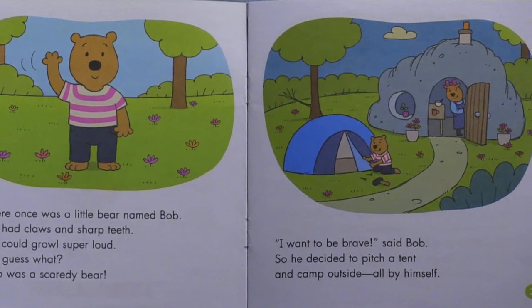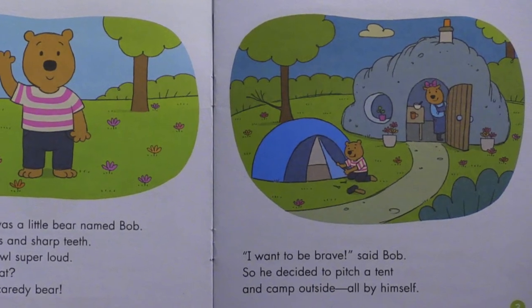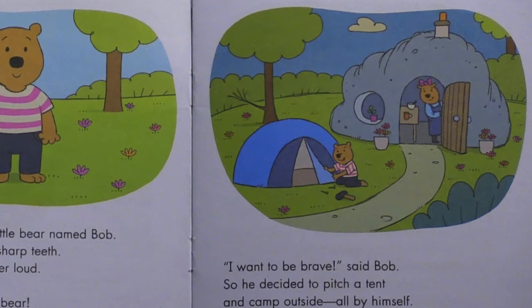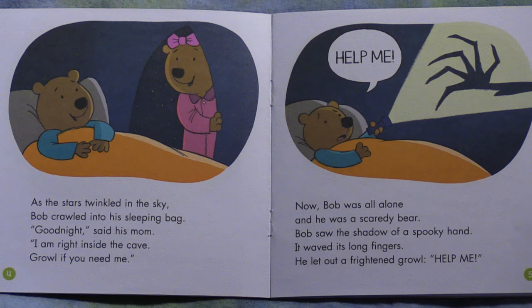Look at the bear. And who is this looking and peeping at the bear? Let's turn the page and find out. Oh, it looks like there's Mommy.